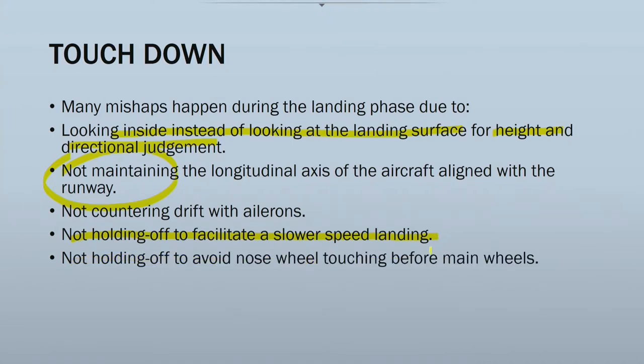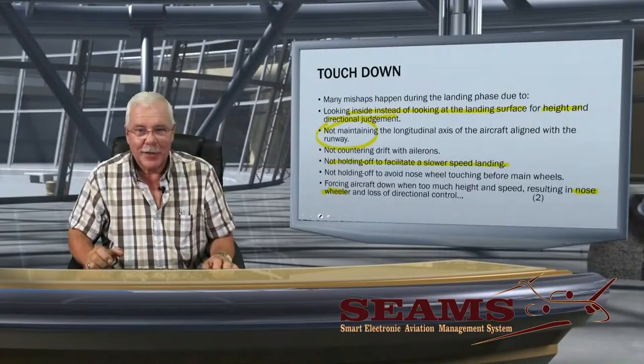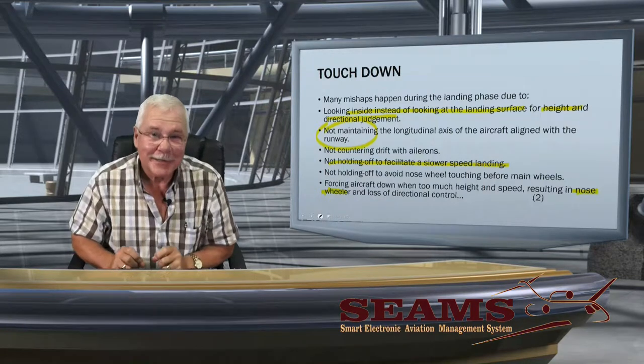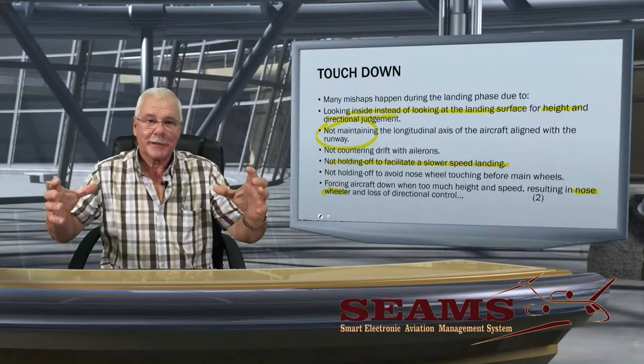Not holding off to avoid the nose wheel touching before the main wheels, that's another one of those mishaps. Forcing the aircraft down when too much height and speed, rolling on the nose wheel. We do nose wheel landings in a tail dragger. Well, then we call it the main wheels.